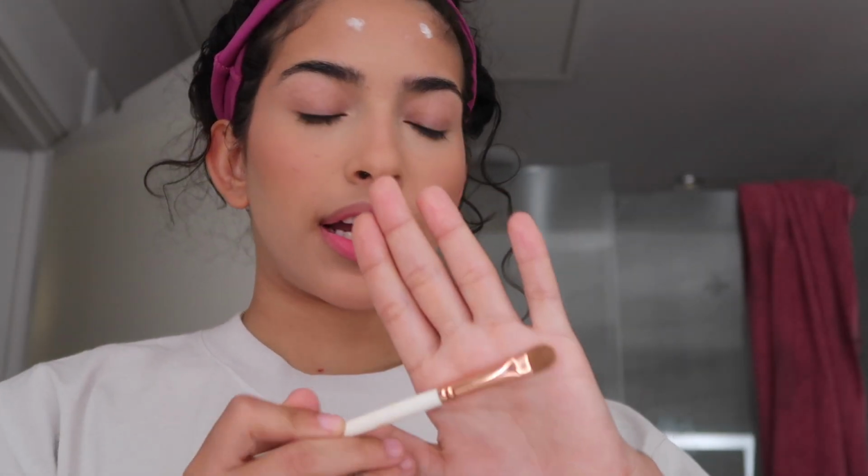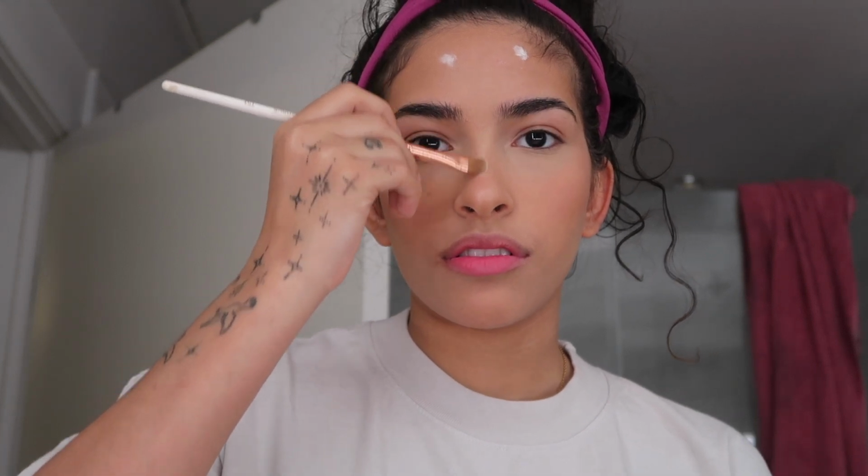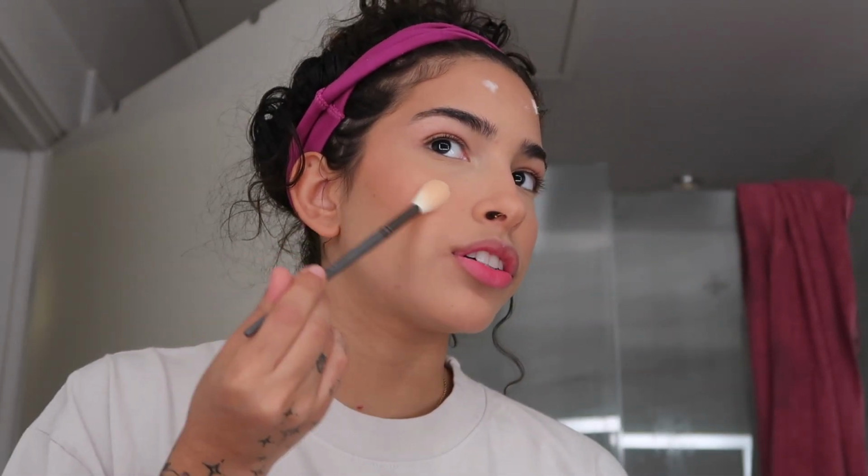Now I'm going to take this tiny highlighting brush and I'm going to go into my highlighter. And I just use that same MAC palette on my nose, bridge of my nose, inner corner, upper lip. And then I take a fluffy brush. It's still pretty small, but I go into my highlighter, and that's how I do my cheeks.